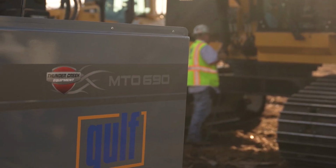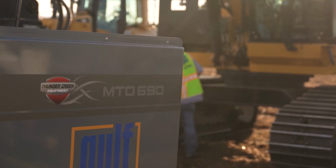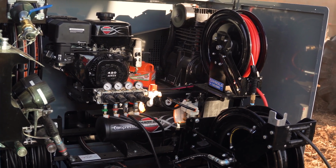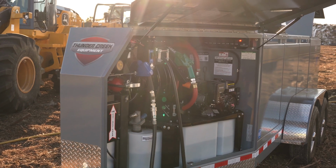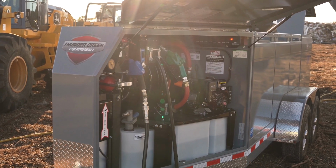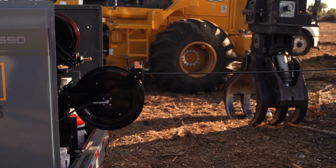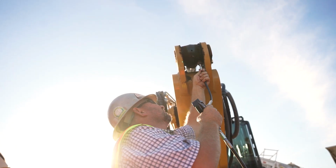And that's what we like about the Thunder Creek products, is the fact that we can take these units, fill them with fuel and other necessary lubricants that are needed for the operation, and we're not tied to a certain class of driver with a CDL. We know we're going to have this certain amount of fuel, a certain amount of lubricants for our PM. It's a real good thing for us.